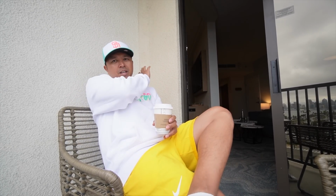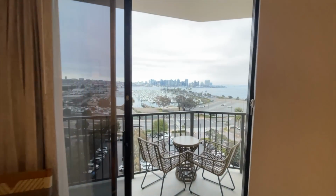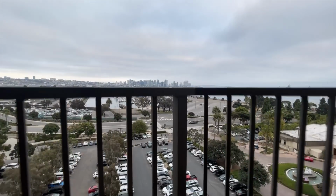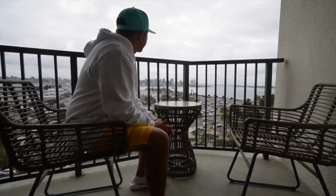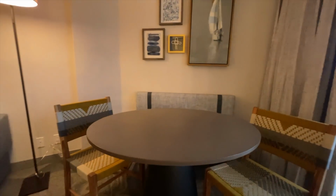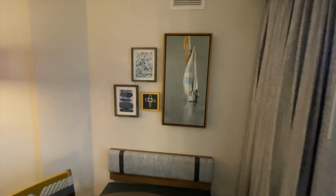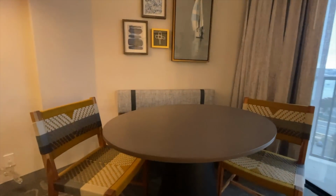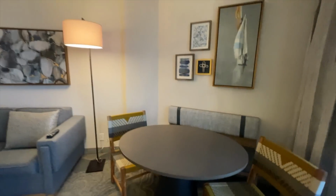Not just this building, but the other one. You get lanais, balconies, beautiful views of the bay and the airport, Point Loma. Come out here, soak it in, have your morning coffee. You also have a really nice dining nook area over here with some sailboat frames. Very blue, gold, white, and yellow. I like it. Oval table, nice long bench. You can sit here and then 2 separate chairs. You could call for some room service and just hang out.